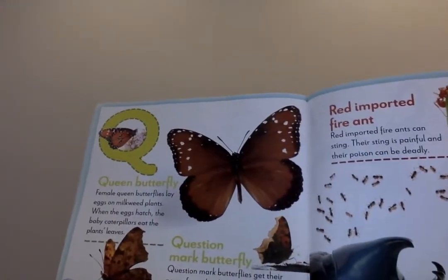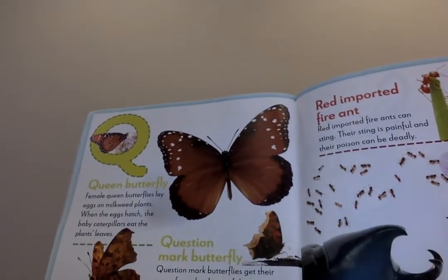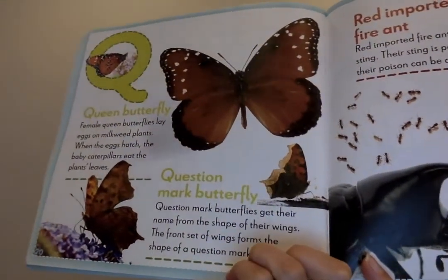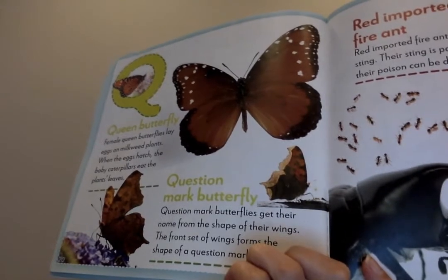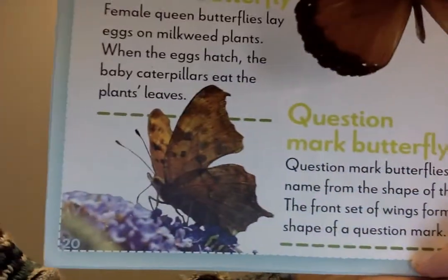Q. There's a queen butterfly and a question mark butterfly. Ooh, I'm interested in what a question mark butterfly means. Question mark butterflies get their name from the shape of their wings. The front set of their wings form the shape of a question mark. Huh, interesting. Question mark butterfly.